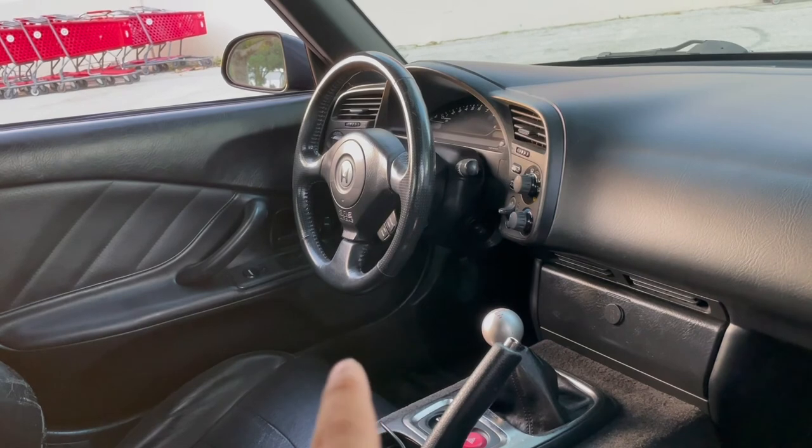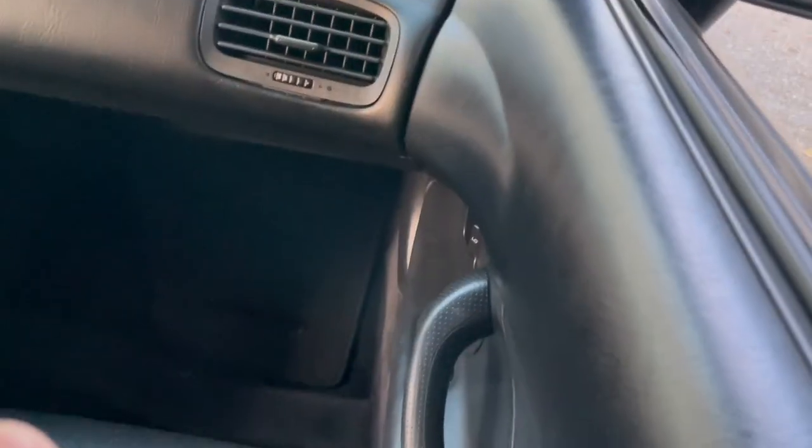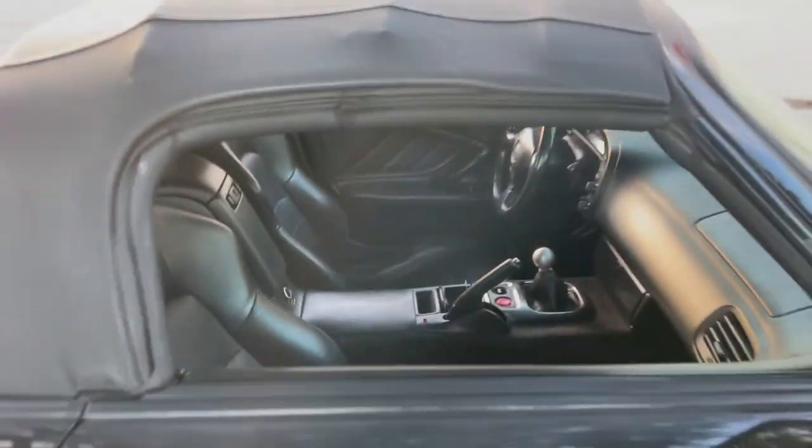Also, when you're sitting inside, there's no unlock and lock button on the master switch or anywhere else in the car. So that kind of sucks. If you want to open this door and it's locked, you have to reach over and grab the unlock button to open this door. So it kind of sucks.